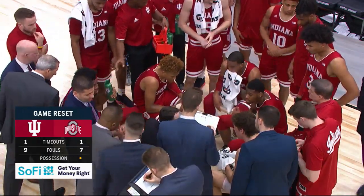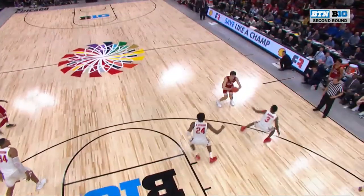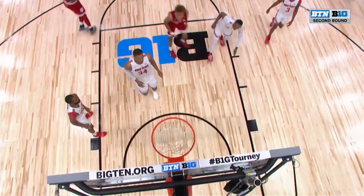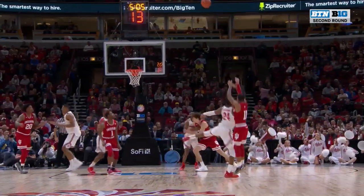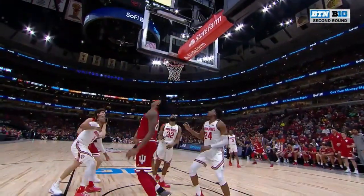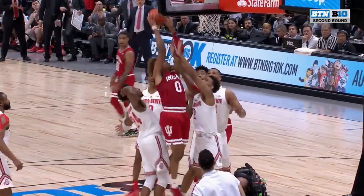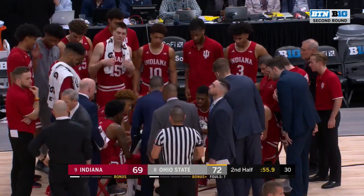And Ohio State, a pretty good foul shooting team at 73%, but the only reason that may come into effect is because of the run put together by Indiana. Fisher off the bench really getting the job done. Juwan Davis playing with four fouls, showing his ability to score through traffic. And Romeo Langford, who had been held in check for long periods of time, making his presence felt here in the last 2 or 3 minutes of clock time.